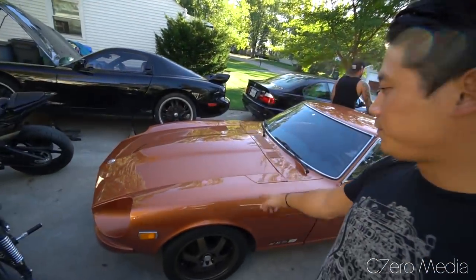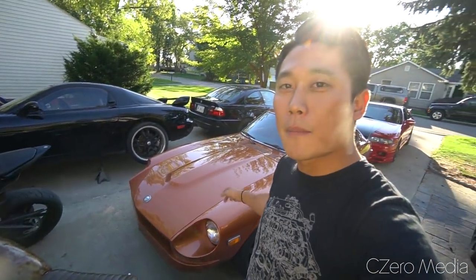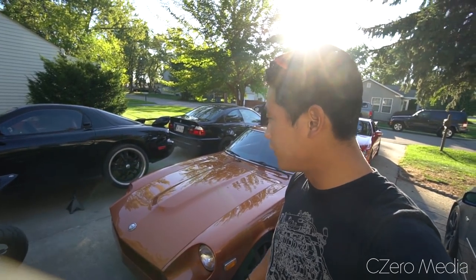Of course, this is my 280Z '78. I've been dating this because this thing is a lot of fun, reliable, and good on gas mileage. And it's a lot of fun to drive around town.